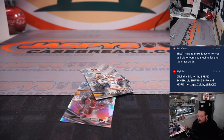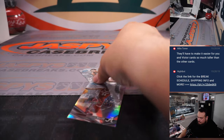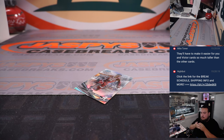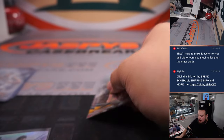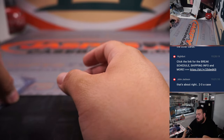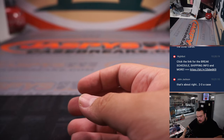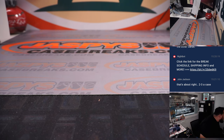All right, I'll make sure to try to find those now. I didn't realize that he was actually a base in this. I thought he'd be like a short print again. So there you go, there's some Wemby bases there. Yeah, I figured there wouldn't be that many if they did put him. They want to definitely milk him as much as possible. Okay, cool. Let me grab the next case. I have all three behind me.